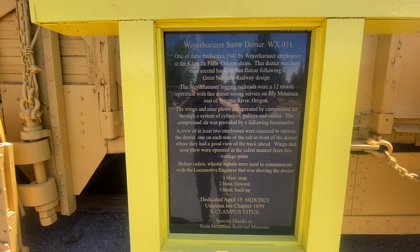This is a Weyerhaeuser snow dozer number WX031, one of 3 built around 1941 in Klamath Falls shop. It was based on a 40-foot flat car, heavily modified for this new purpose. Most everything runs on compressed air, including the wings and the nose.